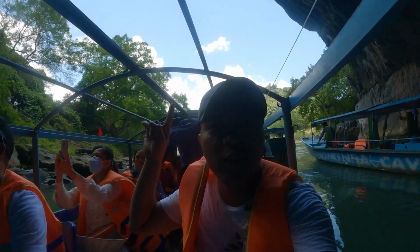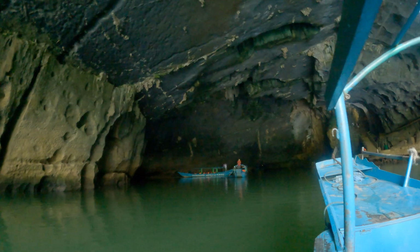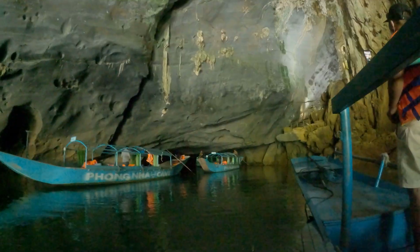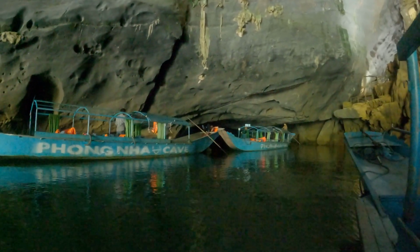He just took the roof off, so you can actually see the cave, so really nice. The entrance of the cave is an awe-inspiring sight with its massive archway and towering cliffs. As you enter, the cave's natural wonders reveal themselves in a stunning fashion.